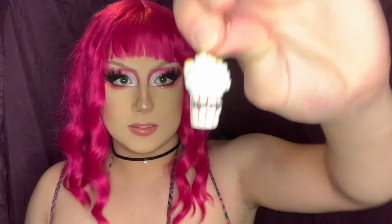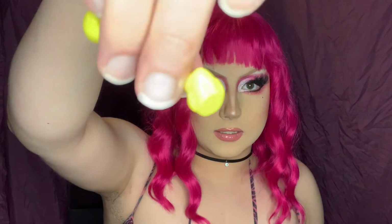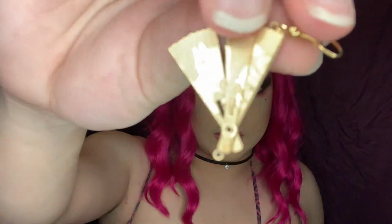Got some stars. She's a star. I got some little popcorn. I got some roach earrings. Ew. Oh, I have my little rubber ducky earrings. Clown earrings. My little gold fan earrings.